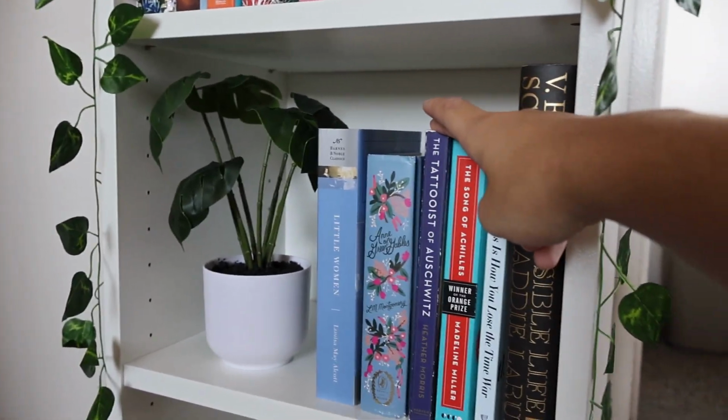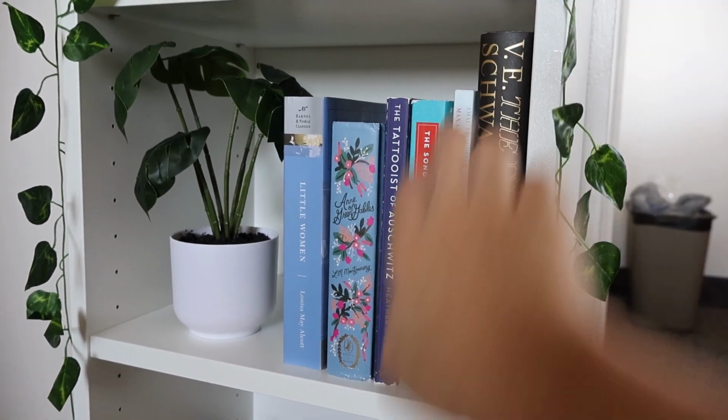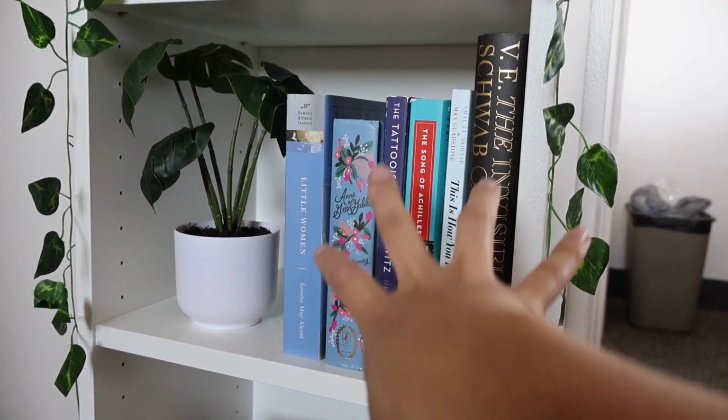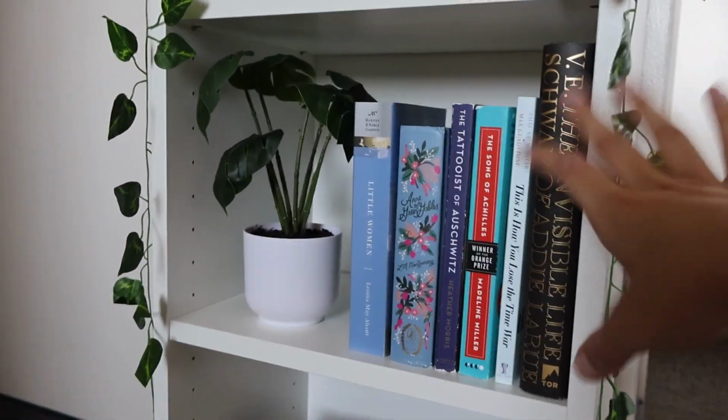The Tattooist of Auschwitz I just read this year. Song of Achilles, This Is How You Lose the Time War, and then Invisible Life of Addie LaRue. These are all historical books to me, which is why they're on this shelf. Obviously I don't have many historical books. It isn't my favorite genre ever, but I have enough of them, so they're on this shelf here.